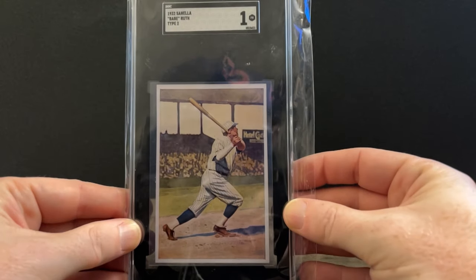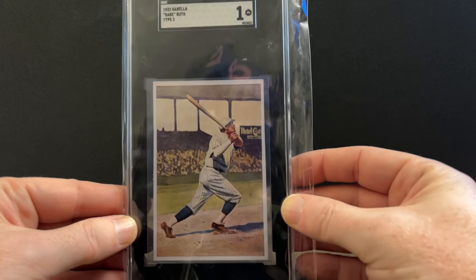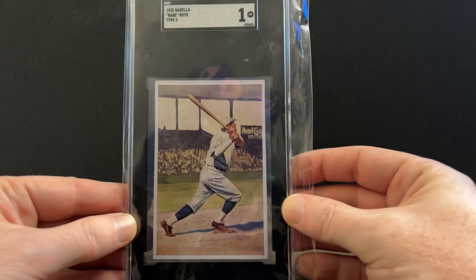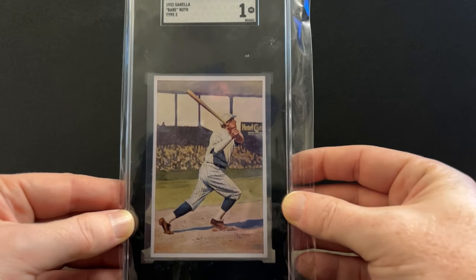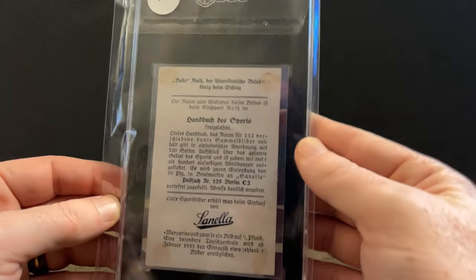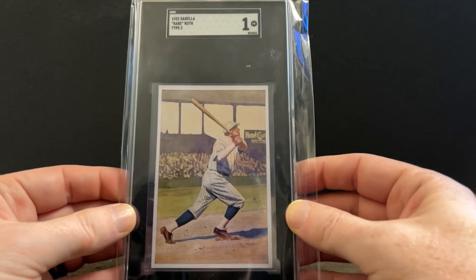And the top 2 cards. Number 2, this 1932 Sinclair Babe Ruth. This was one of my goals from 2 years ago, was to get a playing days Ruth card, and this one is just a fantastic card. I love the eye appeal on it. Again, it's a 1 because there's some glue stains on the back. Doesn't bother me at all. Love it. So that is the number 2 card.